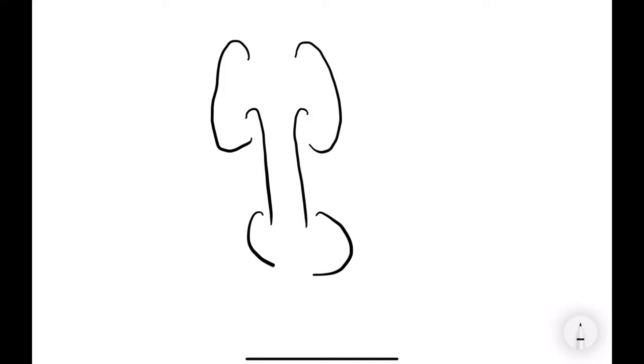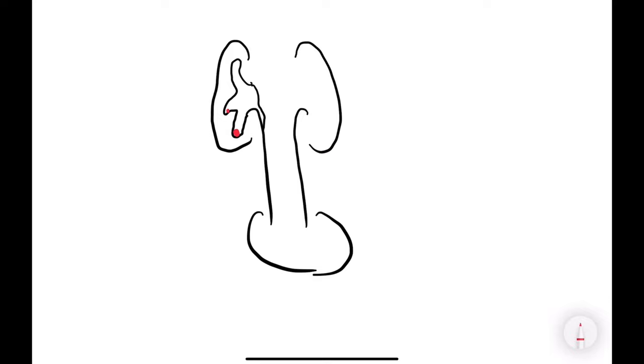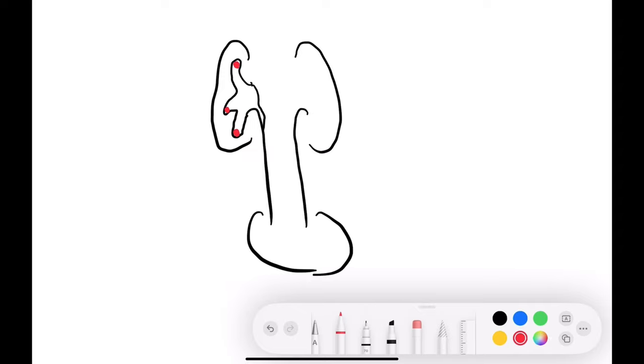So I'm going to go ahead and draw two kidneys, one on the left, one on the right. We've got a ureter that comes in like here that travels down to the bladder. And I'm going to draw how the kidney actually looks. This is how a kidney is in a normal sense. When you have stones, and we use red color to represent stones, they can grow over many, many years.